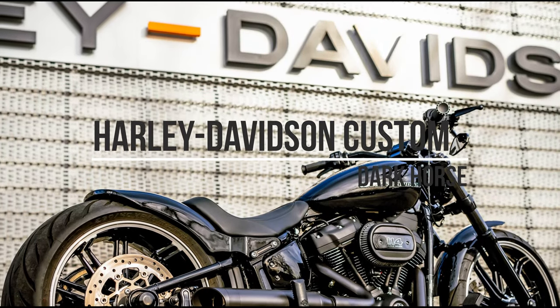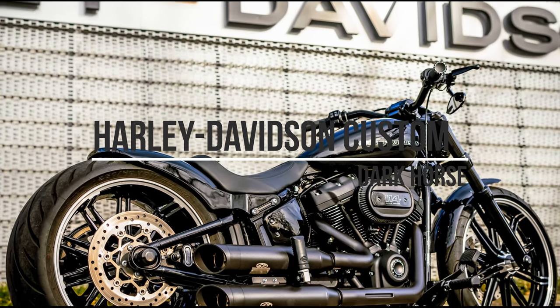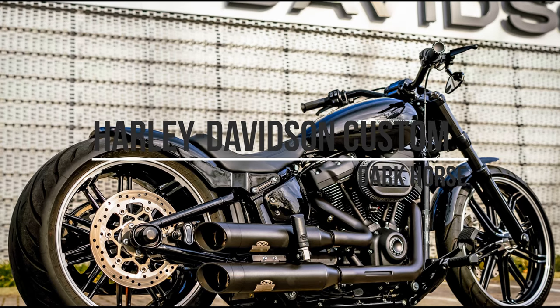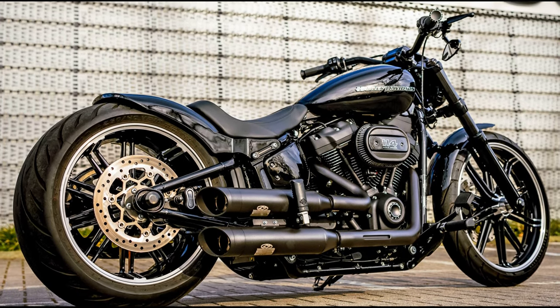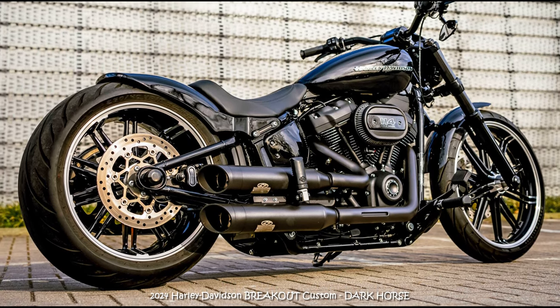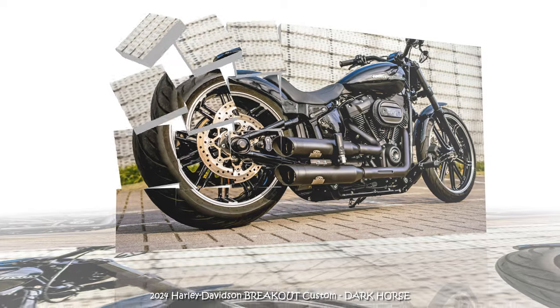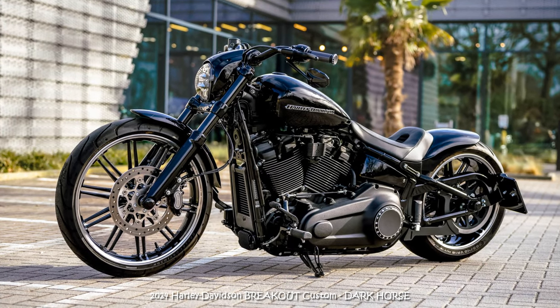Hi everyone. Introducing the 2024 Harley-Davidson Breakout 114 Custom, Dark Horse by Thunderbike, because even motorcycles need a little pampering. Well, wonder no more. We've kept our trusty 114 intact but revamped its style to exude power and presence, because why settle for a pony when you can still ride a stallion?